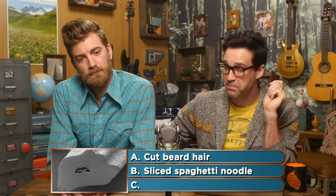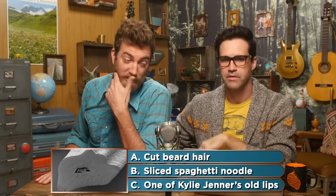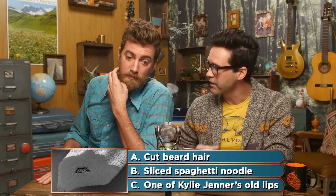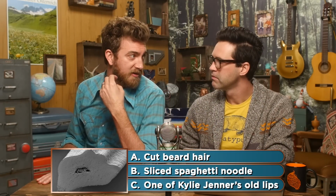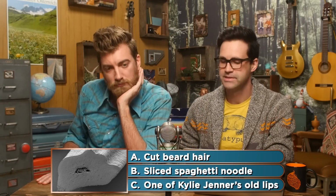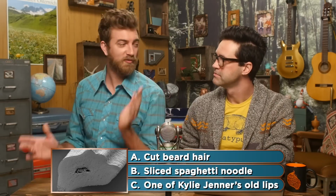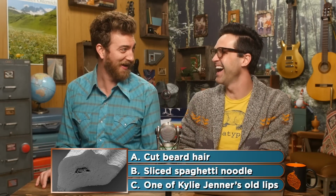Is this a cut beard hair, a sliced spaghetti noodle, or one of Kylie Jenner's old lips? Oh, she discards them and... Yeah, she'd just be like... She should eBay those. I don't know, people pay good money for that. There's another one under there. Oh, it regenerates like a starfish. It sheds like a snake skin. Okay. Do you know her? How do you get this information? She's great friends with someone else.